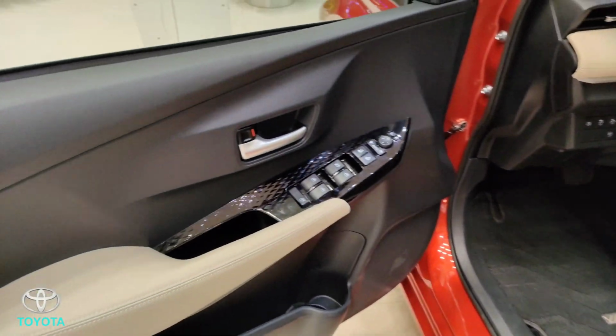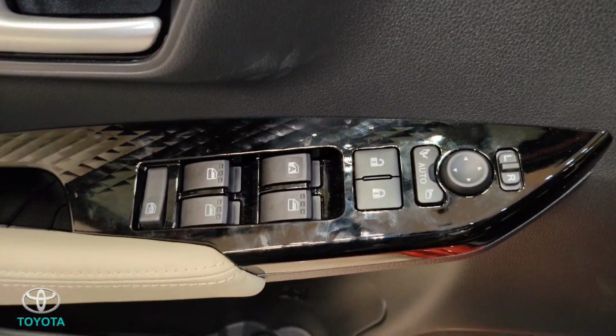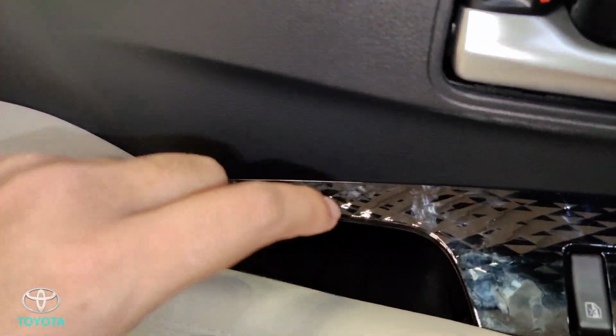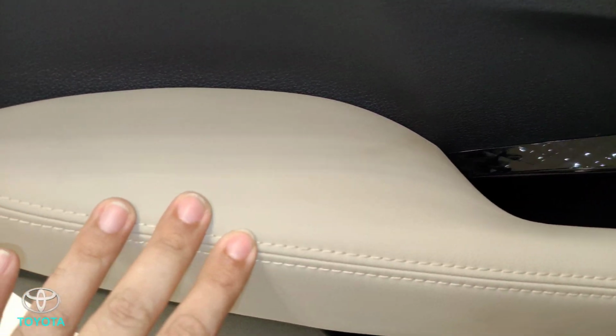Now to the interior, starting off with this door panel, which looks kind of plain, but very tasteful at the same time. But I really love this gorgeous piano black trim with some texture on it, as well as the soft leather materials on the door handle, which looks and feels very good quality. Very nice indeed.